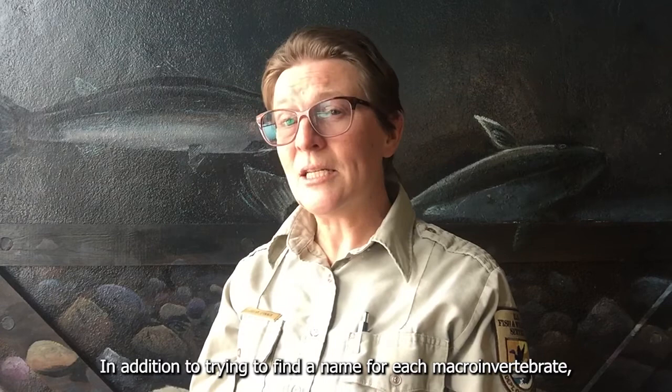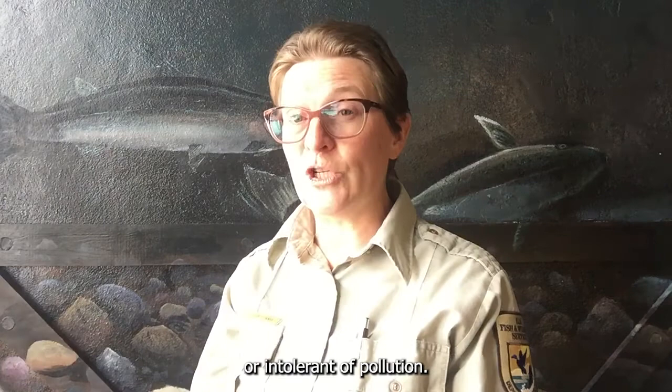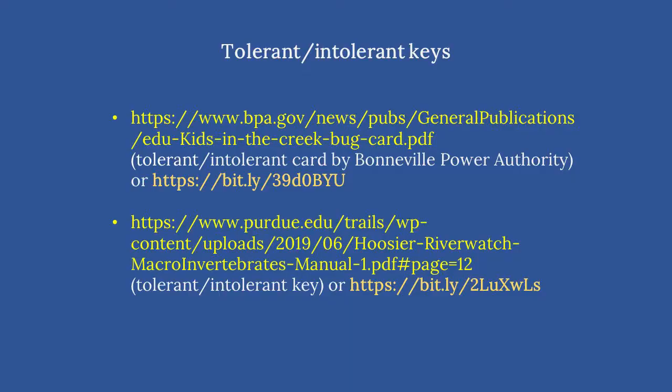In addition to trying to find a name for each macroinvertebrate, you also need to figure out which ones are tolerant or intolerant of pollution. There are two keys for that as well. Here's the first one.